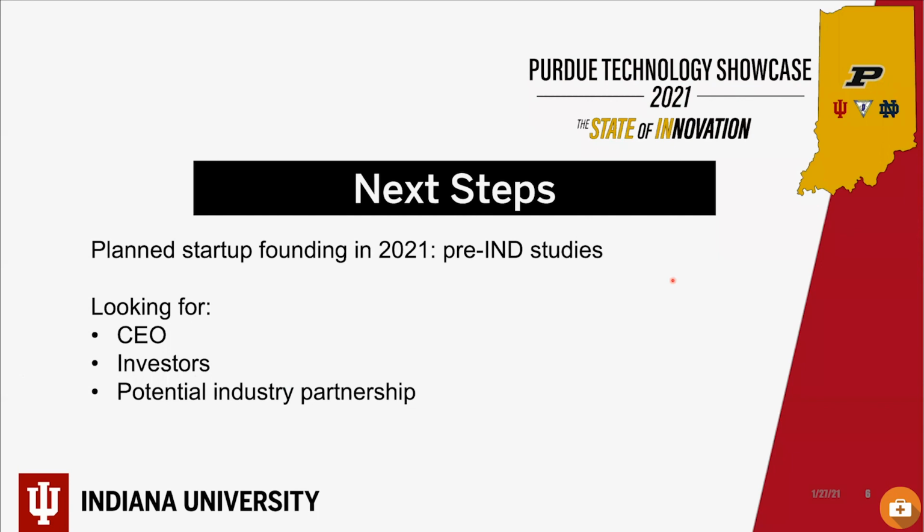Our next steps are to found a startup in 2021 to conduct pre-IND studies for these compounds as we develop them further. At this point, we are looking for a CEO for the company, investors, and potential industry partnerships to move this exciting technology forward.